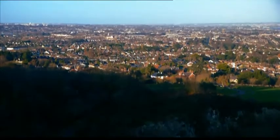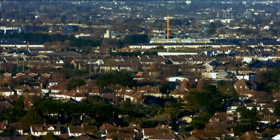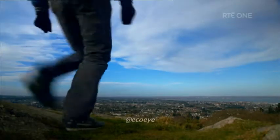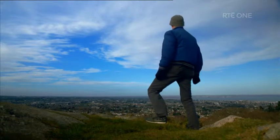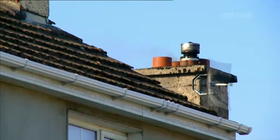Today, we have 2 million homes in Ireland. A quarter were built during the boom years. From my perspective, almost all of our homes have been built to poor energy standards. Data from the EPA shows that household energy use in Ireland is the second highest in Europe. This isn't just a problem for our heating bills.